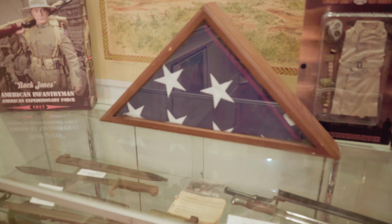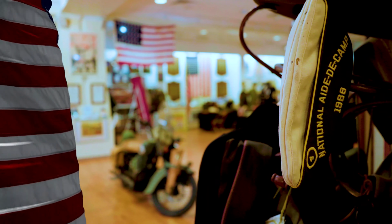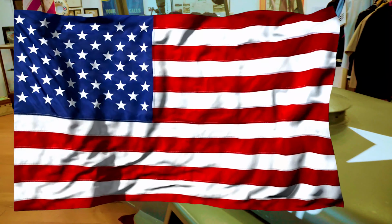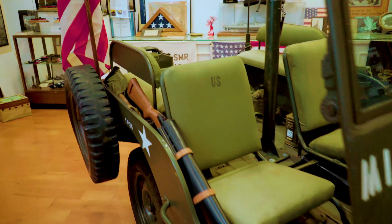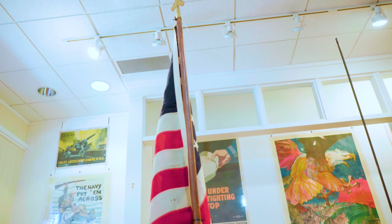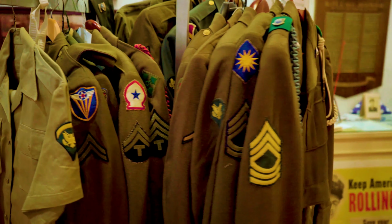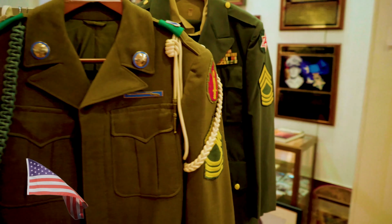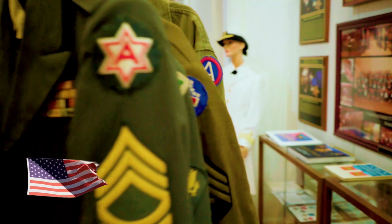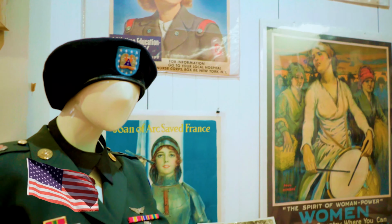Thank you to the vets. What's the flag mean? Red shows valor. White is innocence. Blue represents vigilance, justice, and perseverance. This is how we portray ourselves to the world. To every little boy, man, woman, and girl. Thank you to the vets. Thank you to their pets. Thank you, military. You're always so honorary.